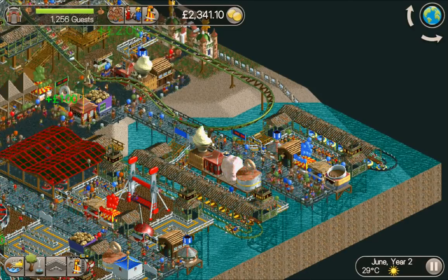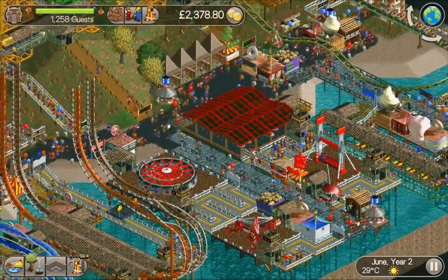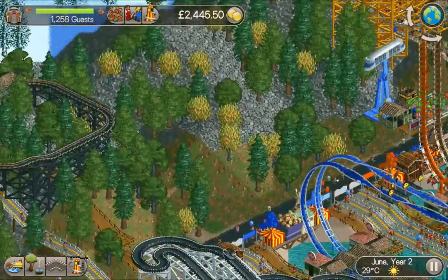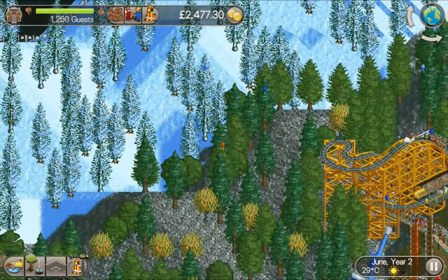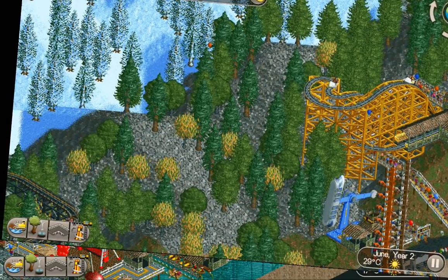A few little blips, but yeah, might have to do something about that. But at the moment, it's okay. So I'm going to crack on, fiddle about, build something up here, and come back probably at the end of the year when we're going to complete the scenario.